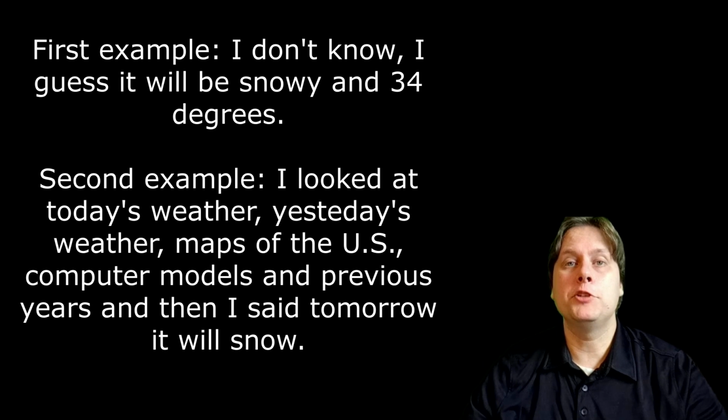I looked at some computer models of how the weather is moving across the country. I looked at how the weather was yesterday and the day before to see what temperature it was and whether it was raining or snowing. And then I used all that information to guess that tomorrow it's going to snow. Now, which of these is a prediction and which one is a guess?